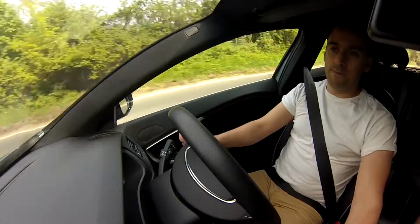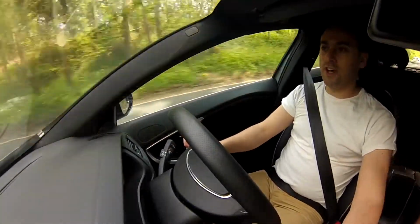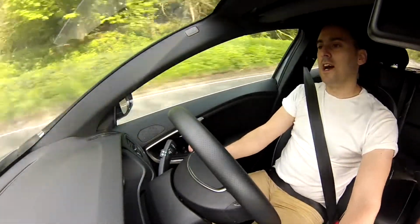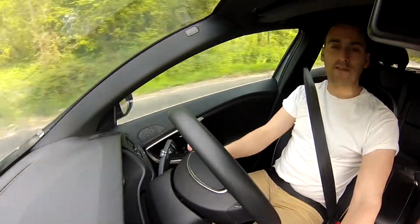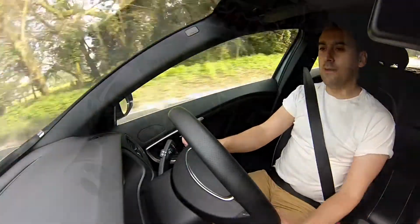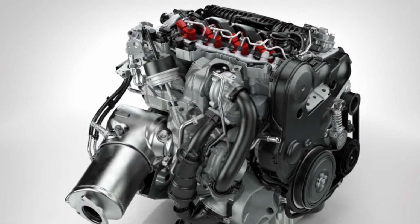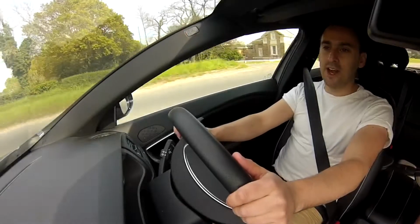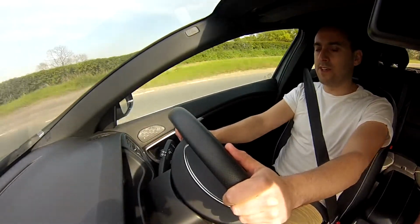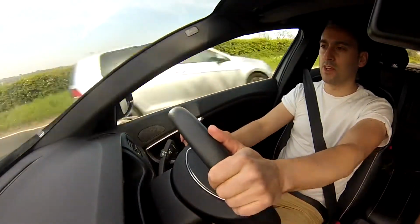All three of them really pull. I mean, they've got such high torque figures. This car here, the Volvo we're in, has 190 horsepower and about 300 foot-pounds of torque as well, so it has a lot of power. Power comes from a 2-litre diesel twin turbo engine, so a little bit different to the other two. The Golf and the Seat just have one turbocharger, still 2-litre as well.